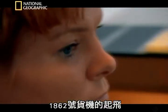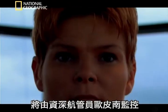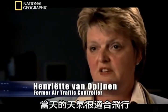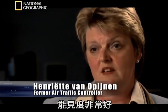Flight 1862's takeoff will be supervised by air traffic controller Henriette Van Openen. It was wonderful flying weather. You could see to the end of the world.